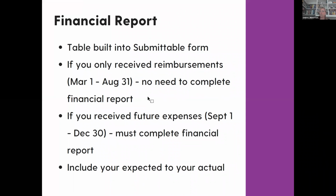All right, the next section is the financial report. This is an Excel table that's built directly into Submittable. The good news is if your organization only received funds for reimbursement, meaning we gave you dollars to reimburse you for expenses that you had from March 1st until August 31st, you do not need to complete this financial report. I'm going to say it again. If we only gave you money for reimbursements for expenses from March 1st to August 31st, you do not need to complete this financial report. The reason why is, as part of your application, you already submitted all of the backup documentation for those reimbursements that we approved. We don't need you to resubmit this information again.